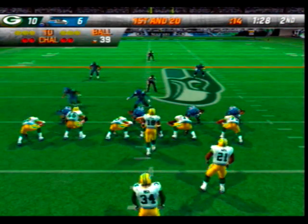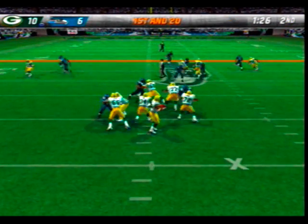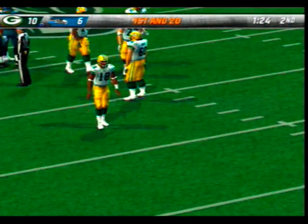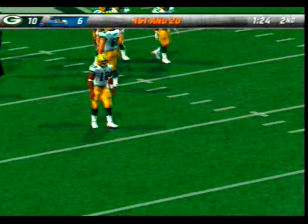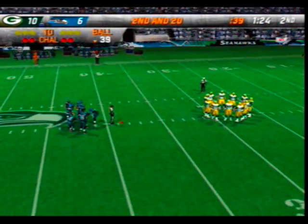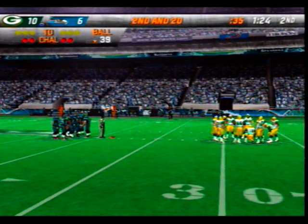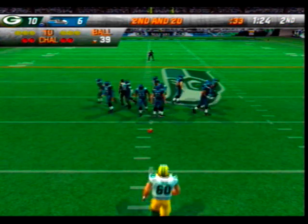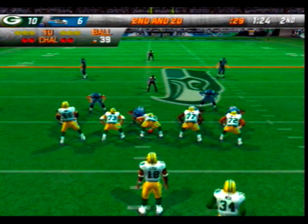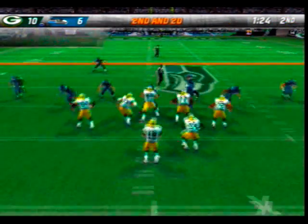Dropping back to pass on first down. With the throw, it's intercepted. Jones was the intended receiver on that play. Second and long. Ball on the 39-yard line. Little will work out of the shotgun.